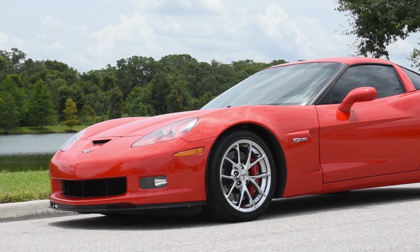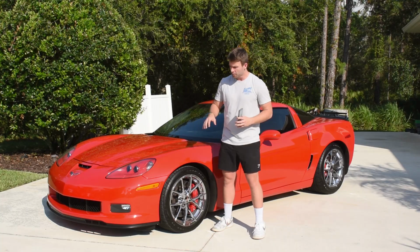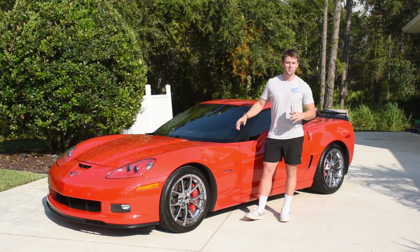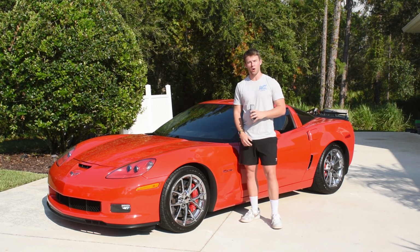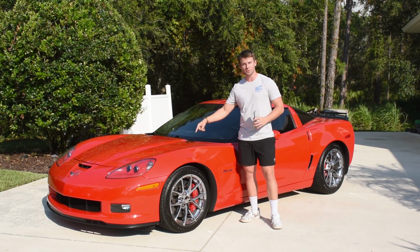It's definitely not a crazy nice material like the carbon fiber that you would get on something like the ZR1, but it adds a nice touch to the car and certainly makes it look a little bit more aggressive. Overall, the Z06 is certainly a great looking car from the outside, and when it's coming down the road at you, it's no question in your mind that this is not your regular Corvette.